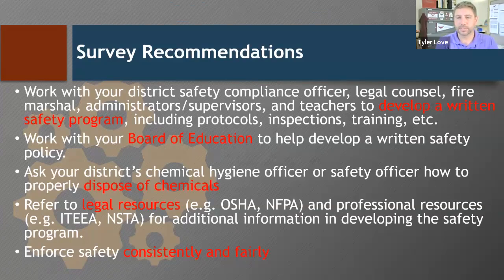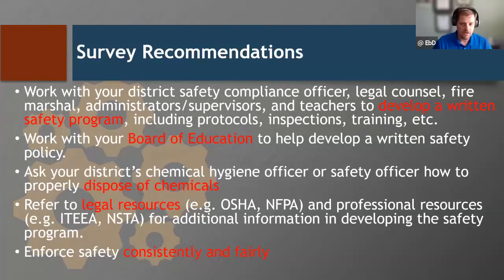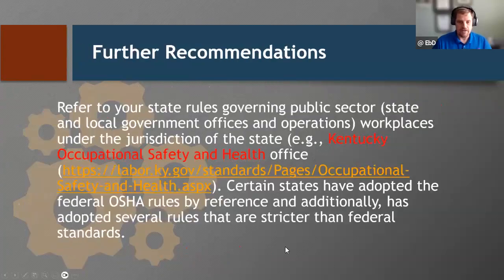OSHA is more geared toward the employees in the school systems. It doesn't really apply as much to students per se, but it will have an impact on them. So you just want to make sure that you're looking at your state guide and making sure things are aligned, because those will get pulled as something that gets reviewed by legal counsel if something were to happen. Yep, that's for sure. Then you can see here some states take the federal OSHA standards and make them their own. Kentucky is an example that has done that, but other states just adopt the federal rules verbatim, I think.